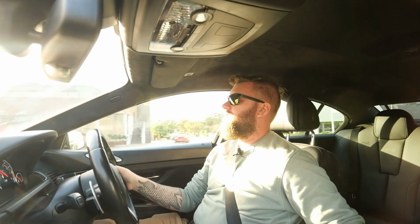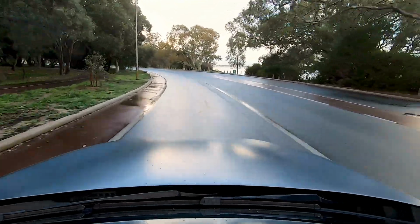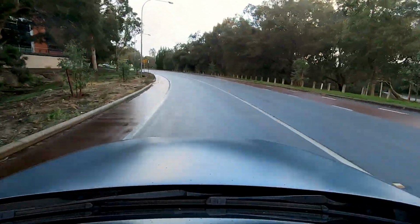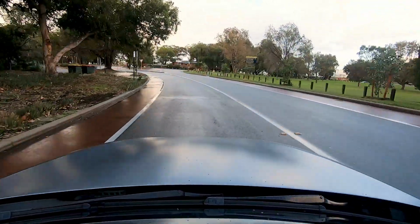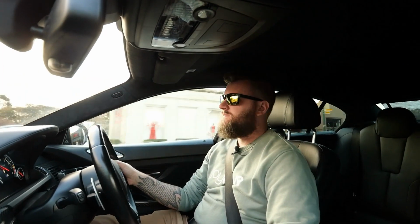In terms of comfort, I'm obviously in Sport Plus. It's firm, it's not annoying, it's not uncomfortable. I'll change it to Sport. You can definitely feel the difference, but more so in the steering. The steering is where I have my bugbear with BMWs. They've definitely solved this with this variant.